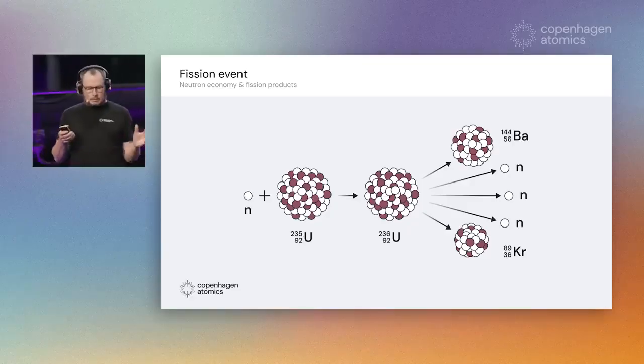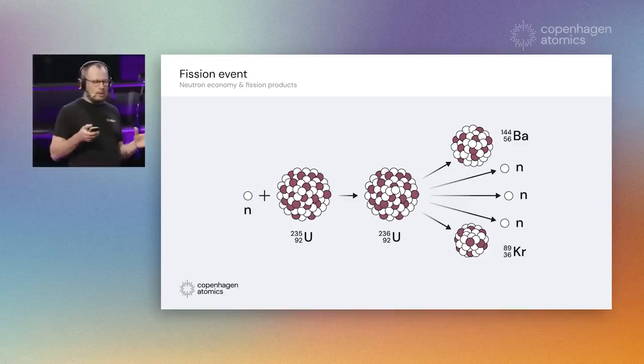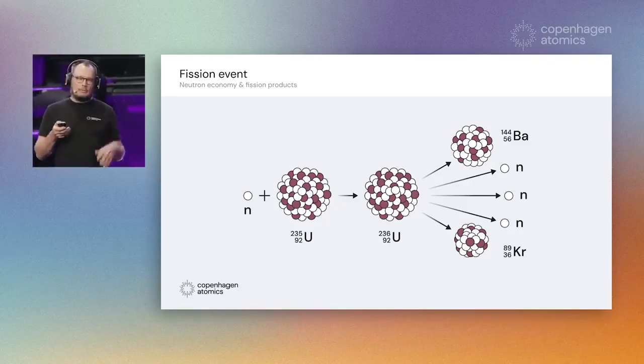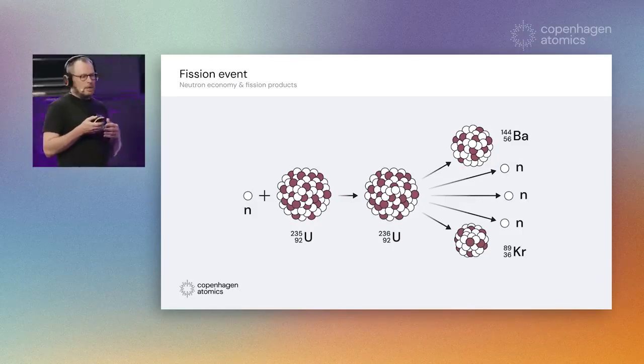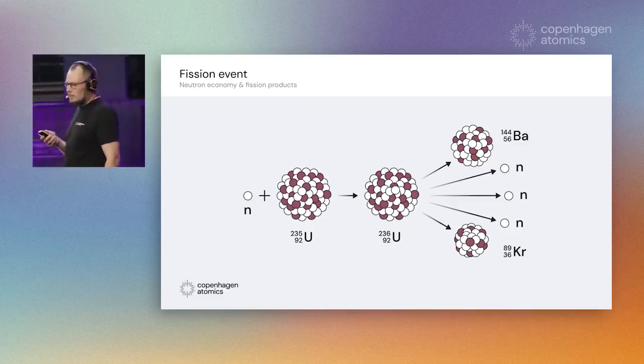Now I want to talk a little bit about some of the physics behind nuclear energy. Maybe some of you remember this from high school, maybe not. All the nuclear power plants in the world today run on what is called uranium-235. It's shown there on the left. And when you hit uranium-235 with a neutron, you can get it to split. It's called fission. And then you get two fission products, which are the two elements on the right, and then you get some neutrons.